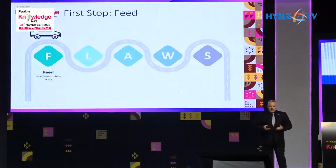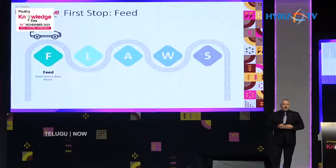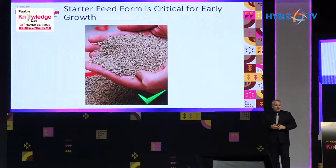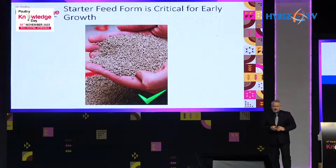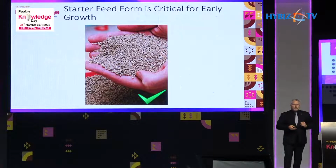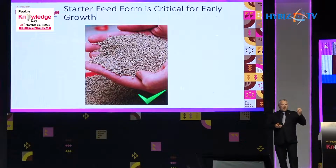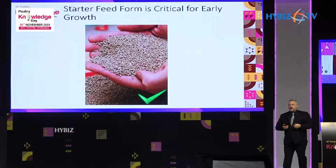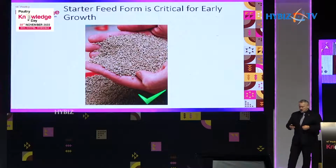Okay, so our first stop on our roadmap, I'd like to talk a little bit about feed. And what better place to start than with our starter. So if we look at feed form, we need to make sure we're providing a very good coarse crumb. And the reason for that is to drive feed intake.